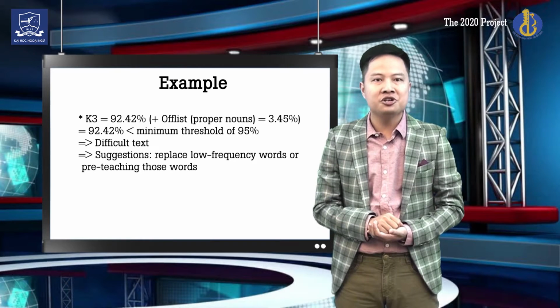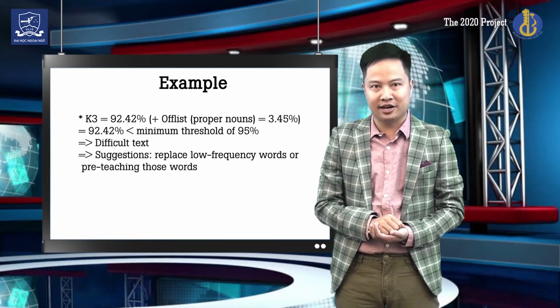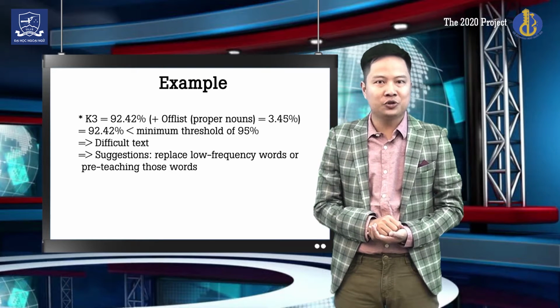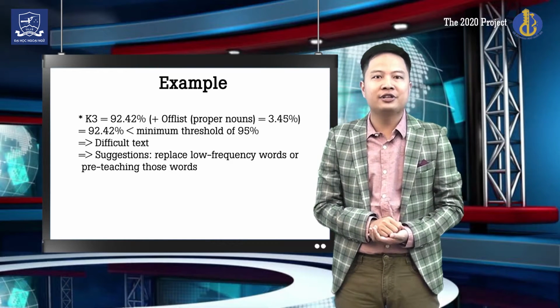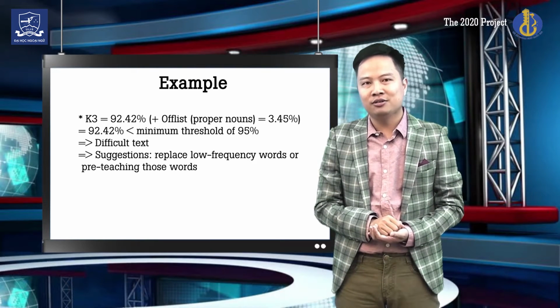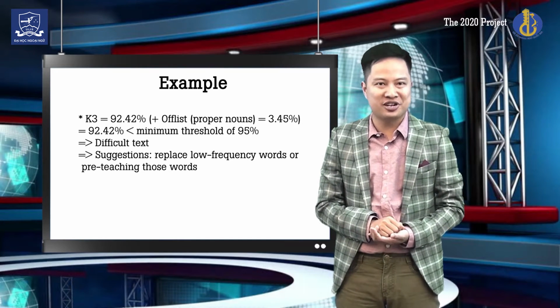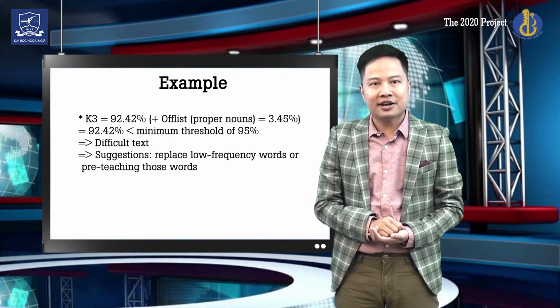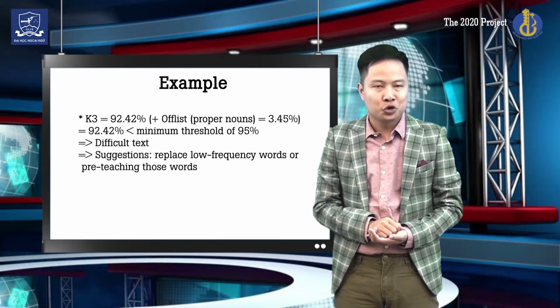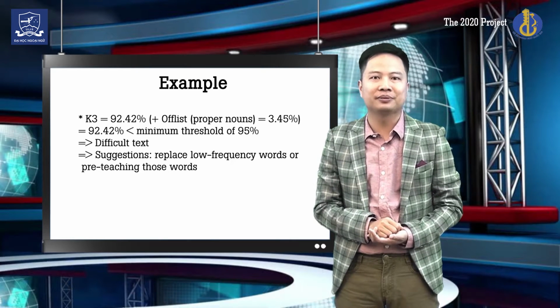The text proved to be relatively difficult for our students because a receptive knowledge of the 3,000 most frequent word families in English, for instance, only allowed them a mere lexical coverage of 92.42%, a combination of 80.97% for the 3,000 word families and 3.45% from the obliques for the proper nouns. Therefore, the text should be replaced by another one or tailored to meet the minimum threshold of 95% mentioned above.